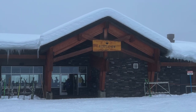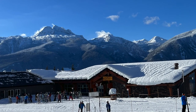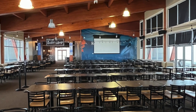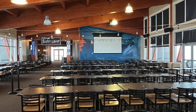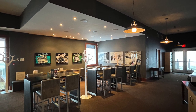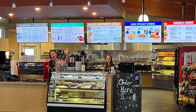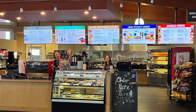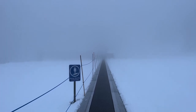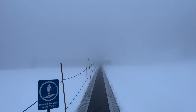Also, near the transfer station is the Revelation Lodge. It's a cafeteria-style restaurant that also has a bar section for alcoholic drinks. Magic carpet moves people from the Revelation Lodge back to the gondola transfer station.